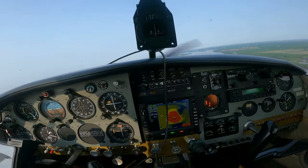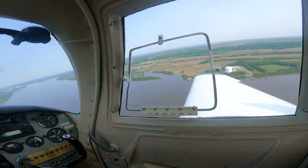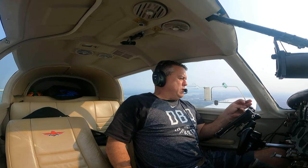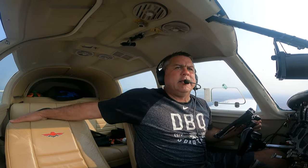Got to do to earn a house like that, but right here on the river, pretty cool. All right, well that was fun. That was an exciting trip to Keokuk, Iowa. Had a pretty decent landing there.